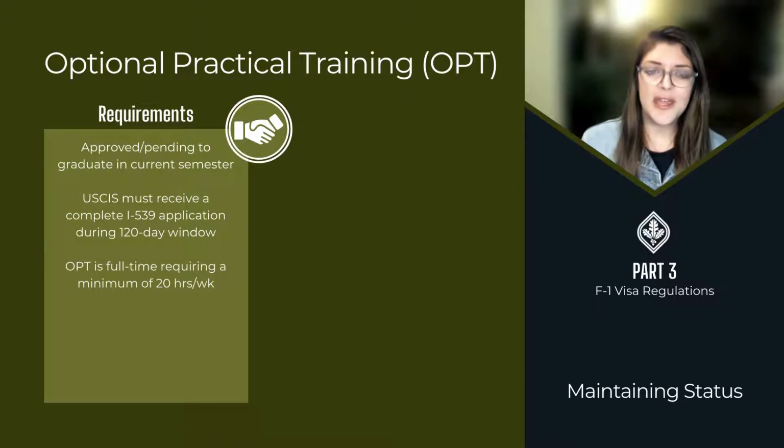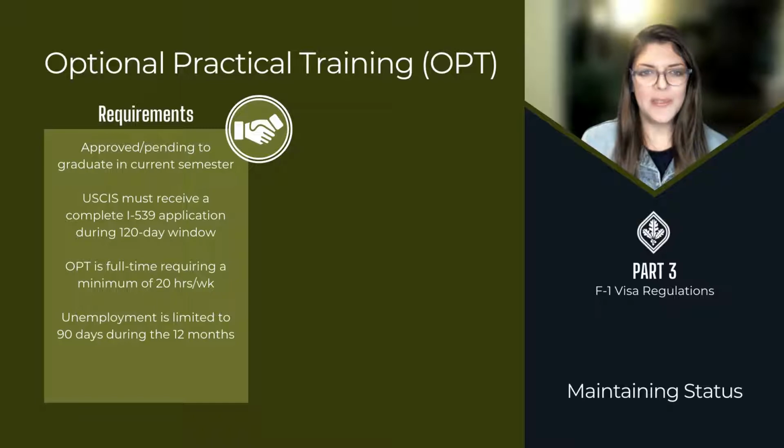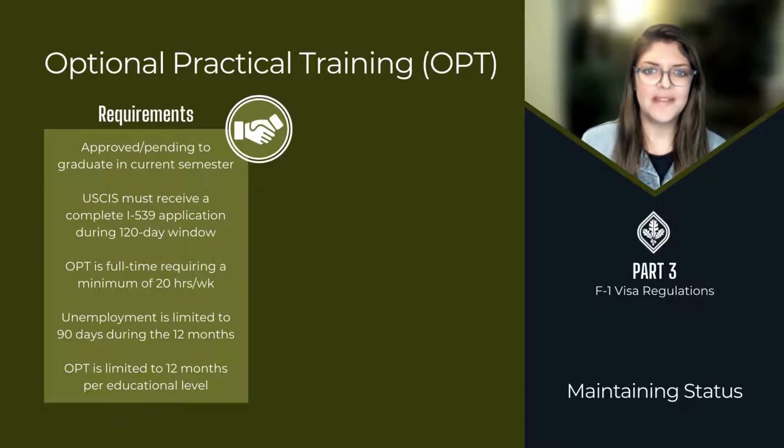OPT is a full-time work authorization, requiring a minimum of 20 hours per week of employment. OPT authorizations are not contingent on a job offer, but you can only be unemployed for 90 days during the 12 months. You may use your unemployment days while searching for jobs or in between jobs. OPT is limited to 12 months per degree level.